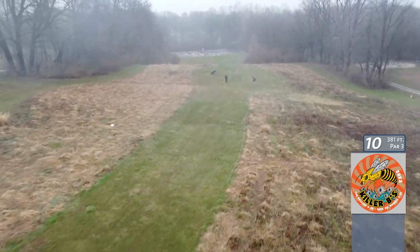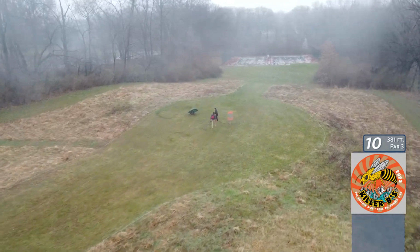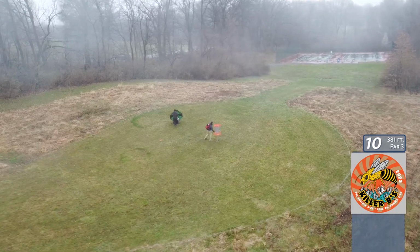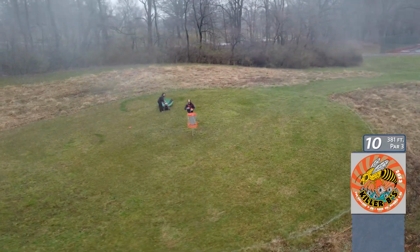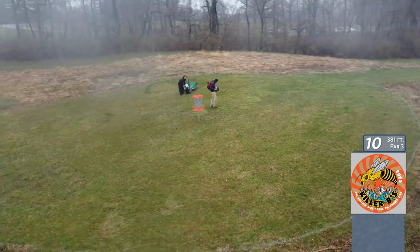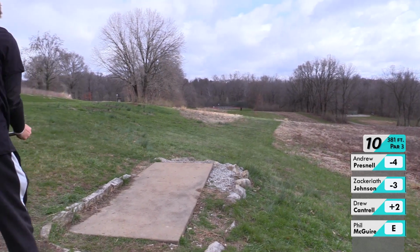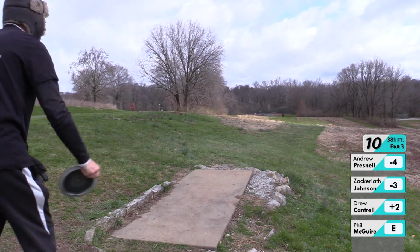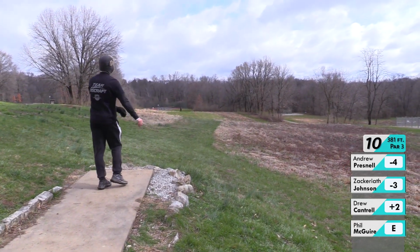We're in the open now, and it was getting a little bit more windy. We have this very tight green to the basket. Tall grass is painted as OB. And we have a little bit of fans here watching the drone fly over. Yeah, this is pretty much an island hole. There is a fairway all the way to the basket, but it's pretty tight. Everybody's just going for the pin here.